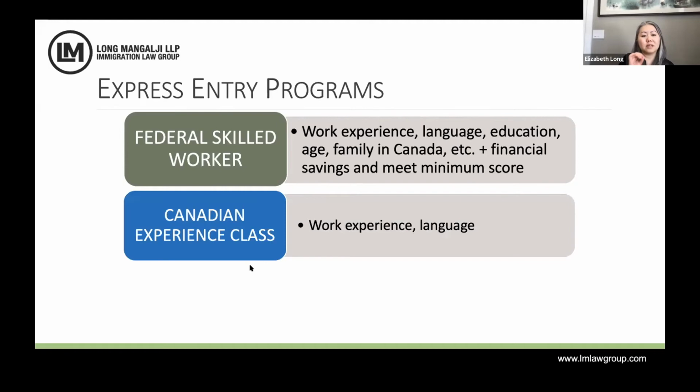The second one is the Canadian Experience Class. This is the one that had been prioritized during COVID. And this one, the work experience is very different from the federal skilled worker one. The work experience for this one is you need 1 year of high-skilled work experience in Canada. That is when you're employed. You can't be self-employed. You have to be employed. You have to get that T4, okay, from your employer, okay?